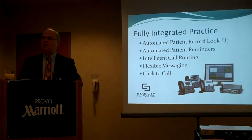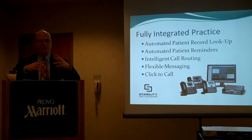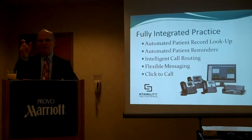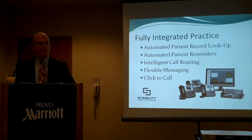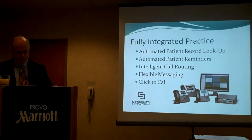And lastly, the click to call. What that means is, as websites, as data, as client information is brought up on the computer, you can click right on that number and it'll immediately dial that number, so you don't have to reach over, pick up the phone and dial it. It'll do that automatically. So some tremendous features when it's fully automated.